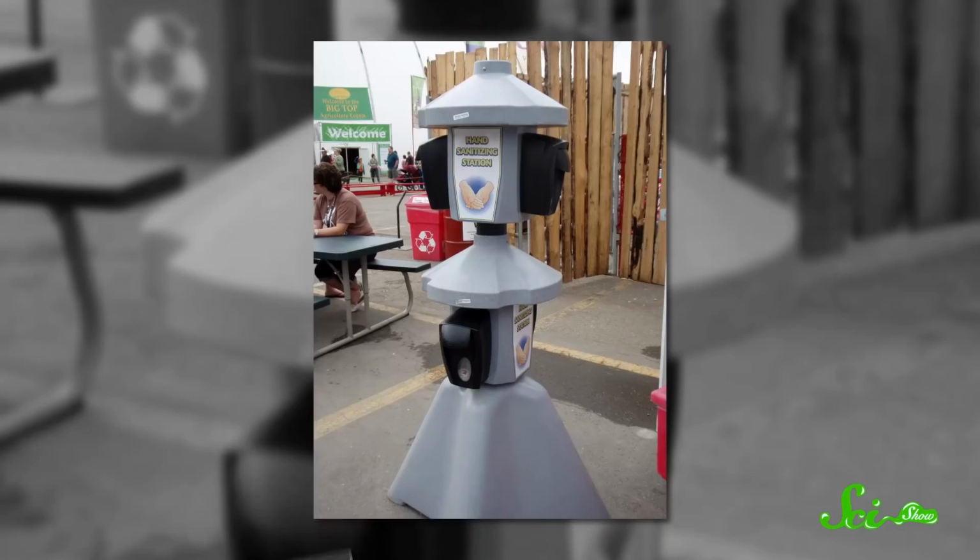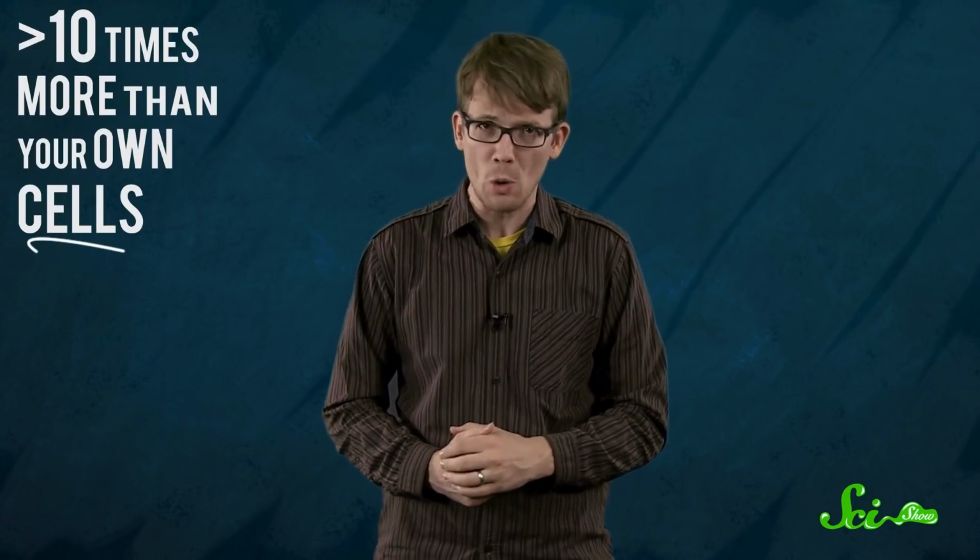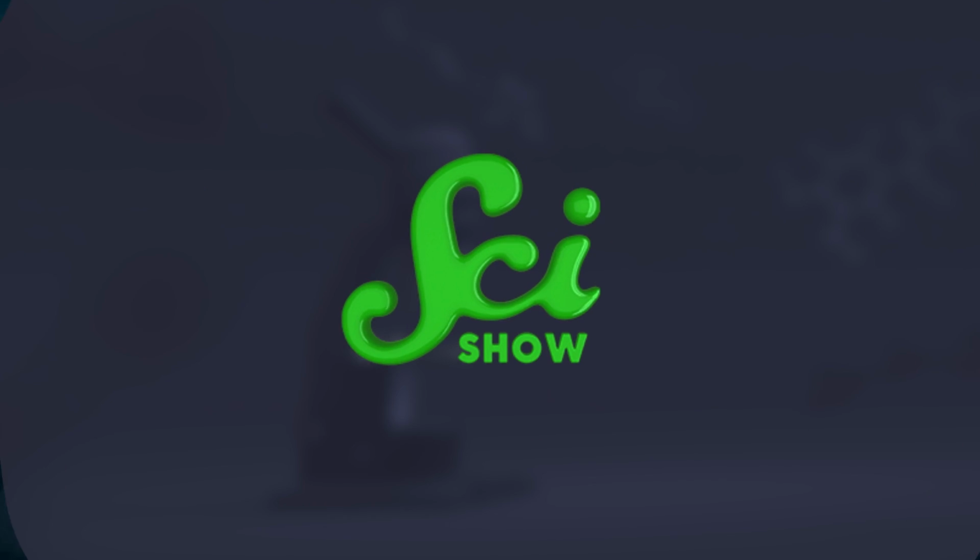We spent a lot of time and effort trying to limit our exposure to bacteria, but the fact is we would die without them. Your body, glorious shrine to hygiene that it may be, contains about 100 trillion bacteria. That's more than 10 times the number of your own cells that you have in your body. Which sort of means that you're more bacteria than you are you.